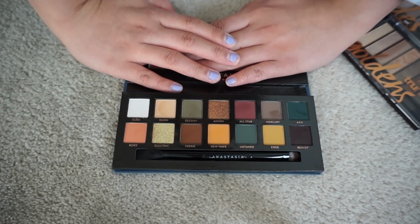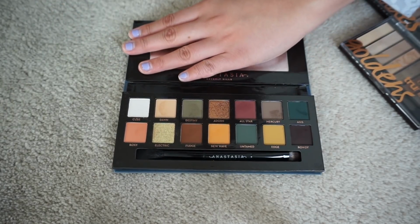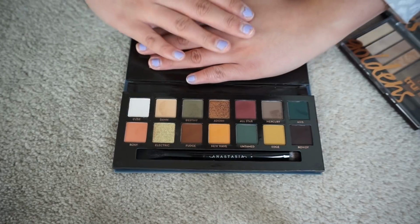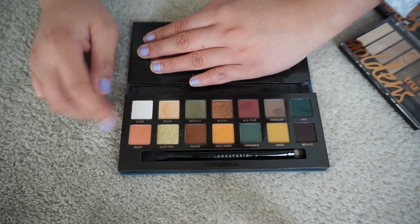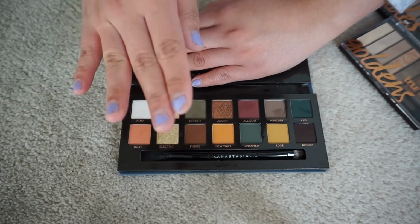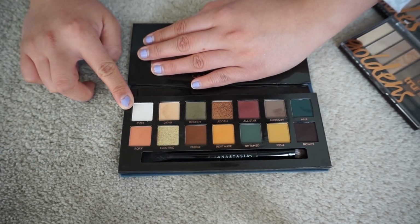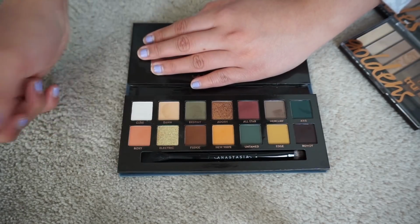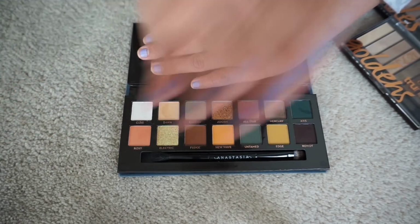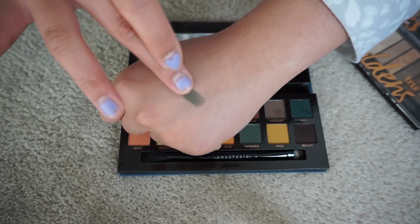Whatever. But I personally really like this palette, and I have dug into several of the shades, and they've all been wonderful to me, including the ones that people are saying are not pigmented, which is Cube and Electric. Those two are actually pretty good. Even though Norvina herself says that they're more like topper shades, they actually work really well as inner corner highlights or like the inner half of the eyelid shades. I like them.